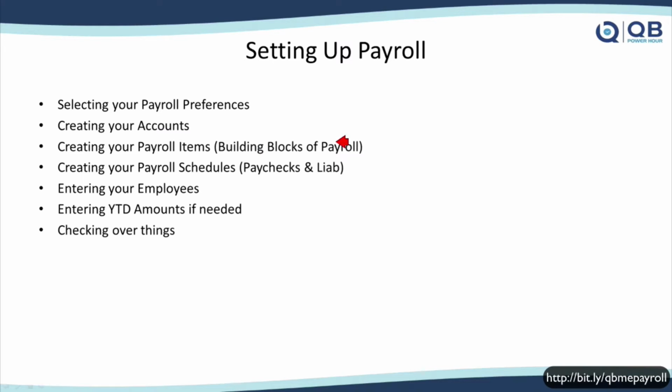But there are other things that aren't deducted from the person's check that are payroll items as well. These are things that are computed based on payroll, but the employer pays it. For instance, perhaps a 401k matching share or federal unemployment and state unemployment. These are things that you pay. They're computed based on payroll, so you need payroll items for those as well. Building blocks of the payroll. We're going to do one for health insurance, okay?